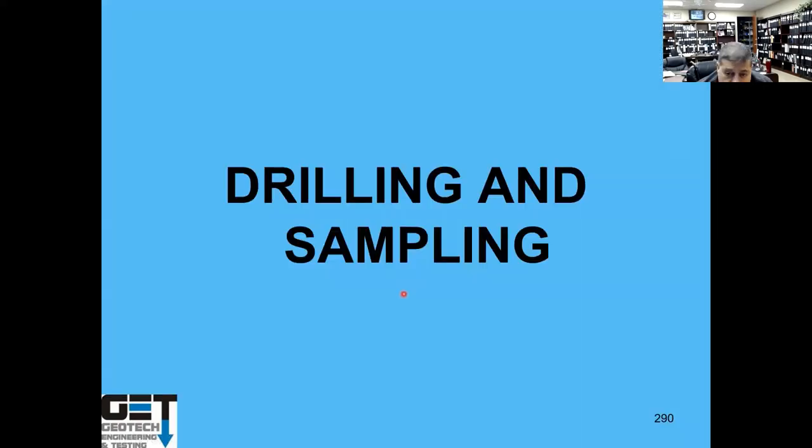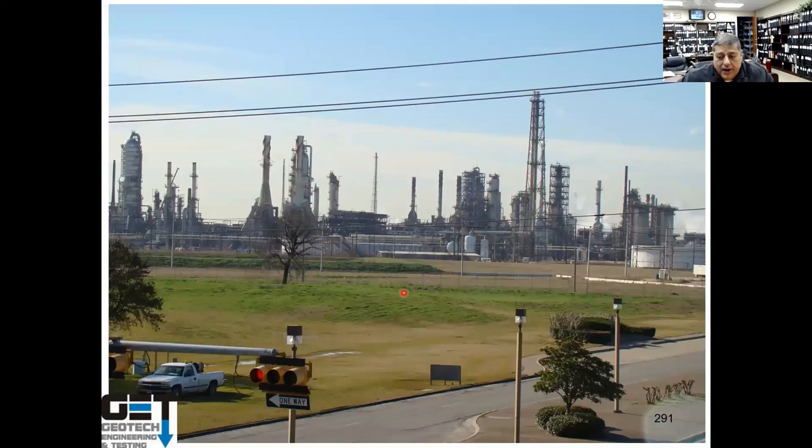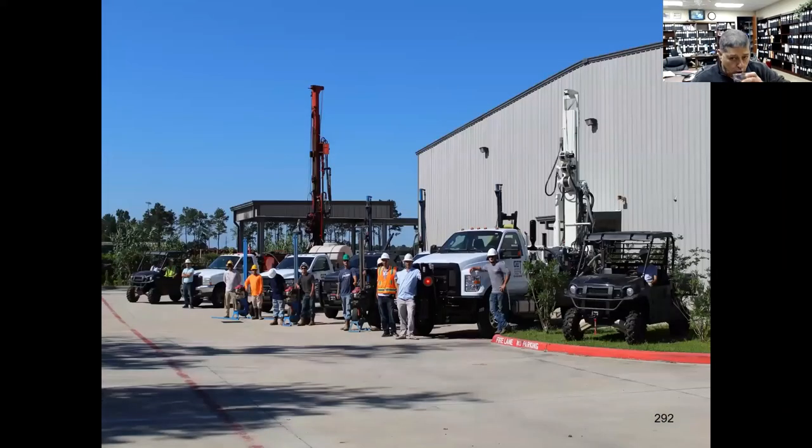Drilling and sampling. If you have a plant like this, this is an Exxon plant out in Baytown, you send out drill rigs. These are the rigs. This is a big rig that goes about 150 feet deep. This rig goes 120 feet deep. These are portable rigs that go 25 feet deep. These are the smaller rigs that go about 30 feet deep. These are some ATVs.